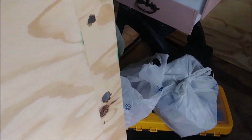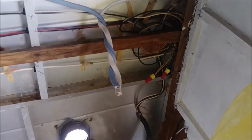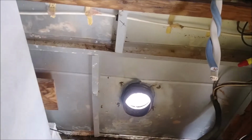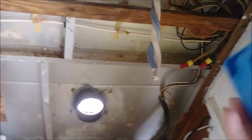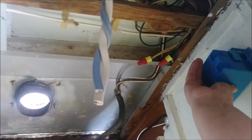I do have the proper tools to put holes in these boards, because those I just drilled through. However, my life is so chaotic right now, I can't get to them. And right here, I need to drill another hole for this. What we're planning on doing is extending another wall plate here, another electrical socket.